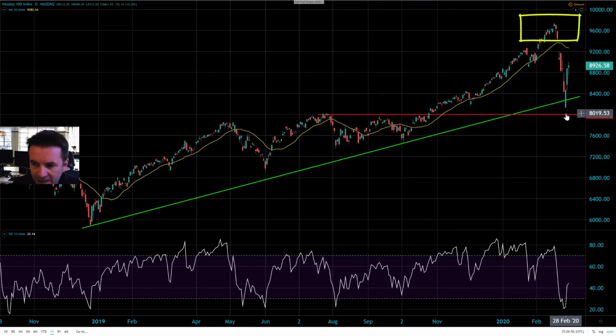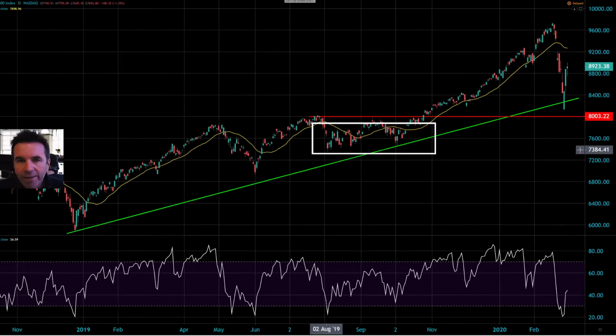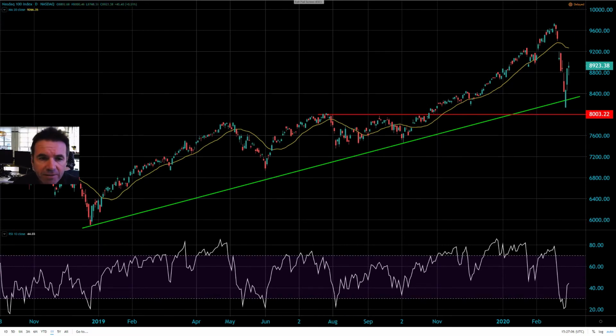If we start to lose this 8,000 level, I think the risk is clear that we could see more selling off the back of it, a weaker market fueling more selling and targeting a run back to perhaps those August lows around about 7,400. But for now, while that level holds, it still looks positive.